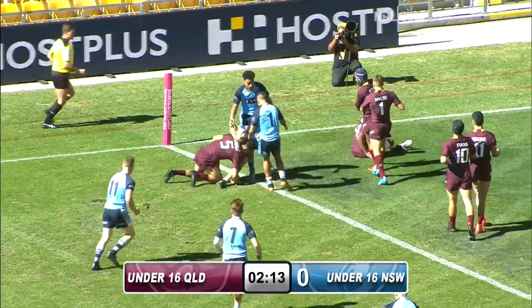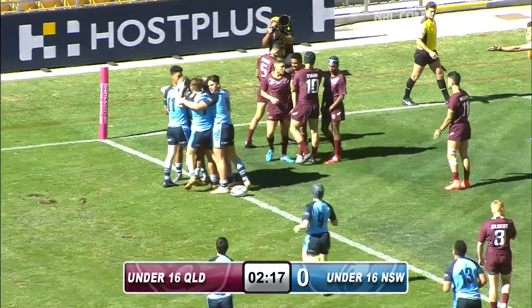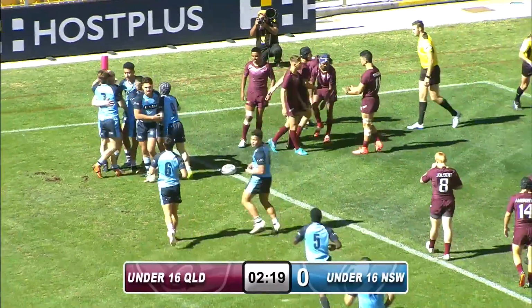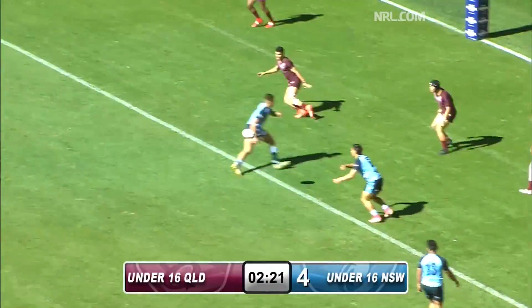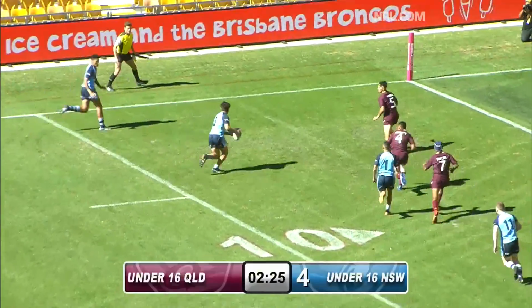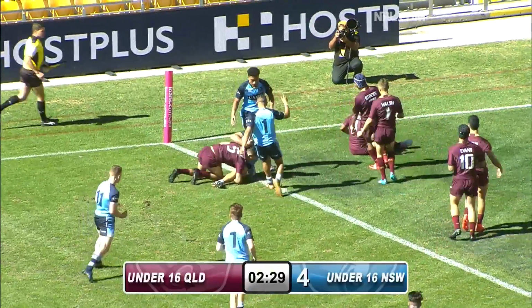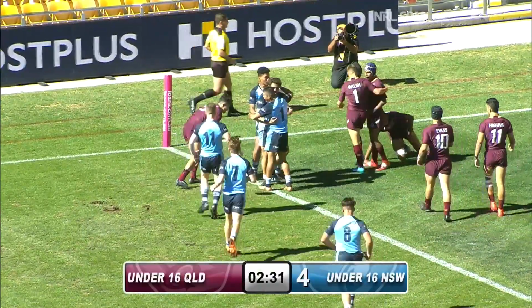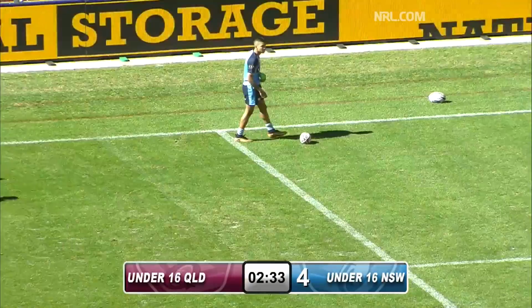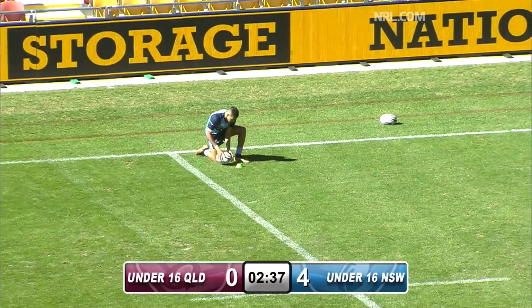Powerful runner of the football. He's got good feet. And as you can see, he's not the biggest player out there on the field. But he's powerful, he's stocky, and he was too strong there for the Queensland defence. Xavier Savage tried hard, the winger coming in, but it was all in vain in the end.